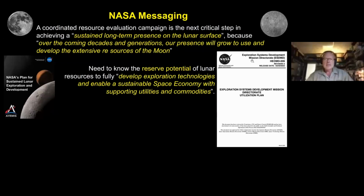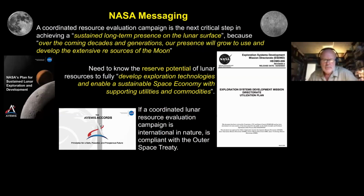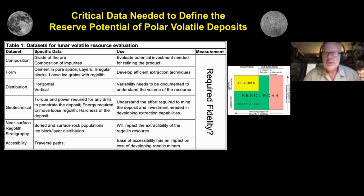If we then look at other NASA documents, we need to know the reserve potential of lunar resources in order to fully develop exploration technologies and enable a sustainable space economy with supporting utilities and commodities, as quoted from this recent HEOMD document. And then finally, if we have a coordinated lunar resource evaluation campaign and make that international in nature, it can be compliant with the Outer Space Treaty, thus making sure that we follow the international laws that the United States has signed up to. So this is the crux of the presentation here.